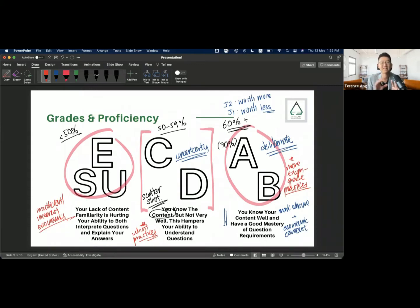And sometimes it needs someone else to identify that for you. So a good marker is if you're getting E, S and U, that means you probably don't understand the content as well as you think. And more critically, the lack of question awareness is even more acute here. Now don't get me wrong, some people actually study quite hard. They try to study the notes and memorize and regurgitate whatever the notes say, but they still fail.